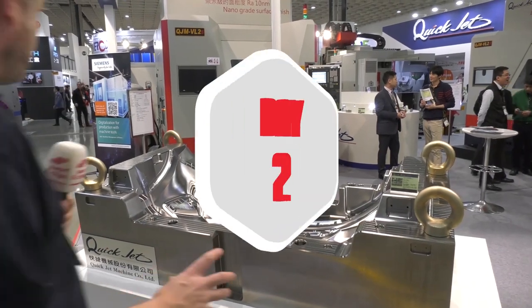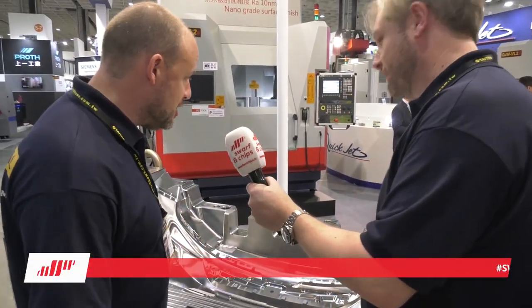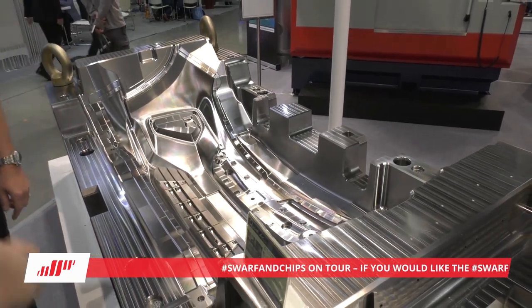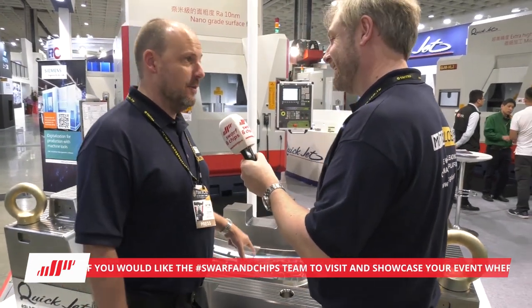Paul, fantastic component here, tell me about it. What a press tool this is. Look at the machining done on this. This is made on a Quick Jet machine, similar type of vehicle to how I got here to Taiwan. Yeah, we had to slum it in economy. You're in your own jet. Yeah, absolutely. Now these, you keep these in production, and you do that as a result of all the crashes you have, because this is actually a bumper press tool for a bumper.